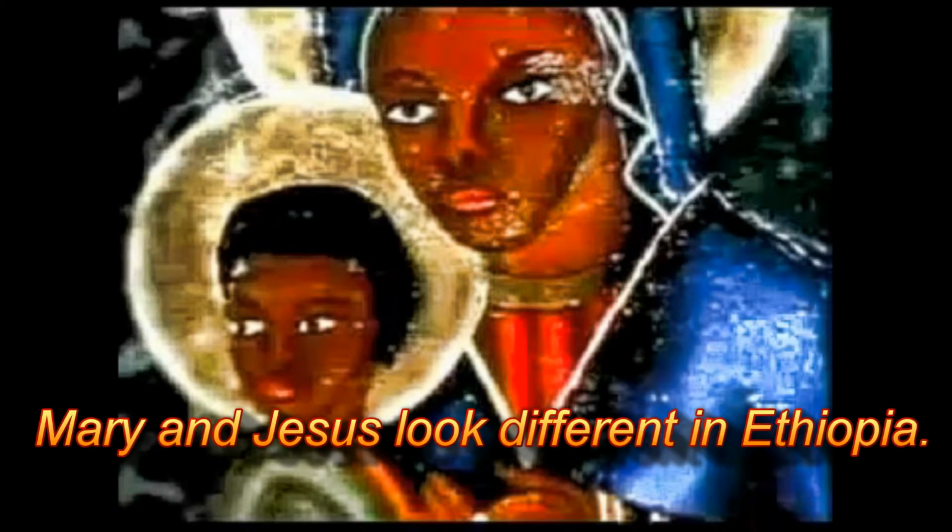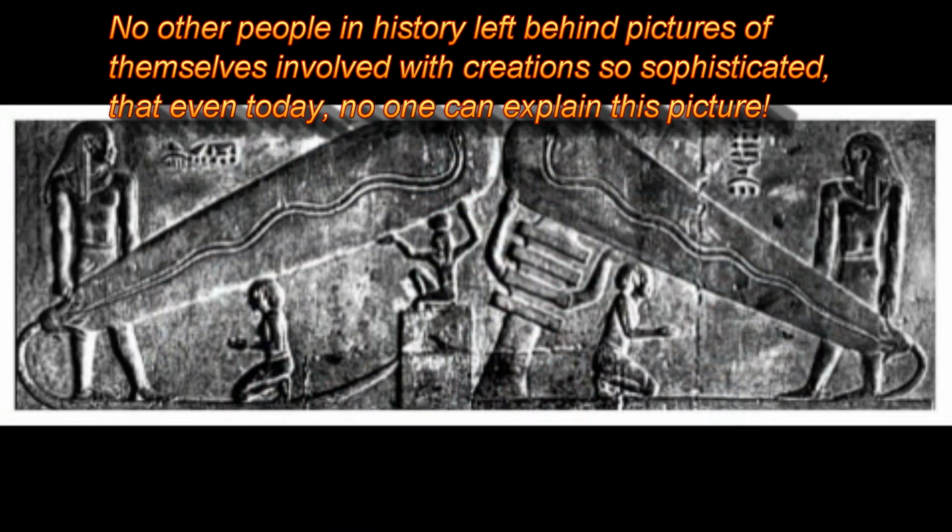Mary and Jesus look different in Ethiopia. Isn't that something? No other people in history left behind pictures of themselves involved with creation so sophisticated that even today no one can explain this picture.